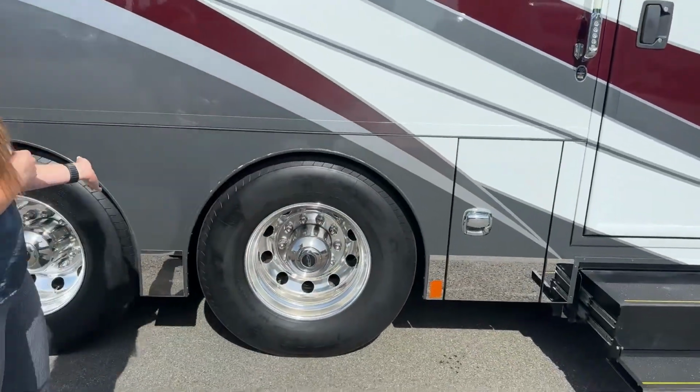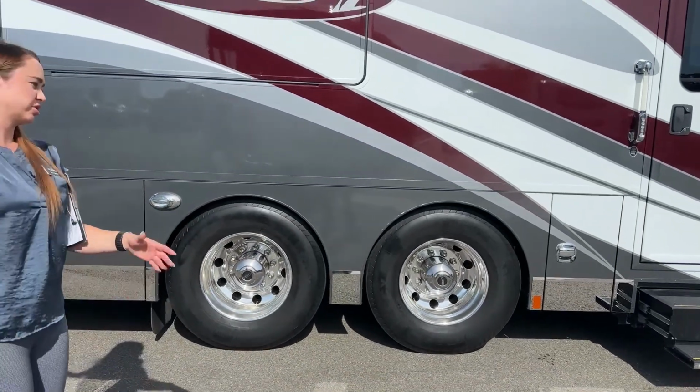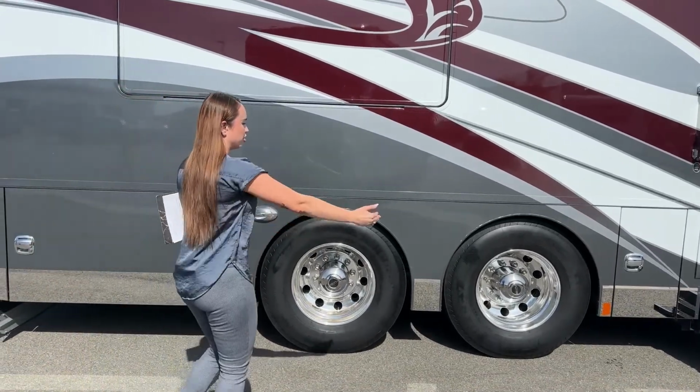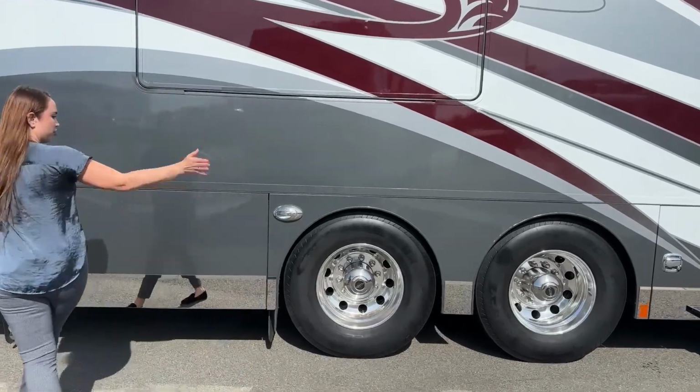Alrighty, sliding over here to these beautiful tires. This is actually a twin screw, and we'll just dive into that a little bit more when we're in the cockpit area. But you have a total of 8 tires back here in the rear on either side, so 4 and 4.